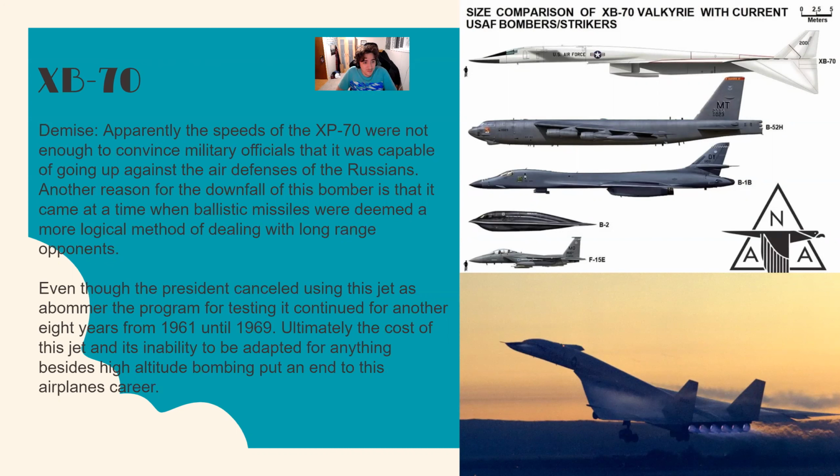The demise of the XB-70 was apparently the speeds of it were not enough to convince military officials that it was capable of going up against the air defenses of the Russians. Another reason for the downfall of this bomber is that it came at a time when ballistic missiles were deemed to be a more logical method of dealing with long-range opponents.